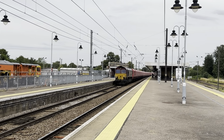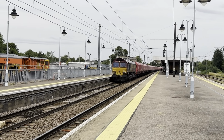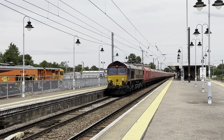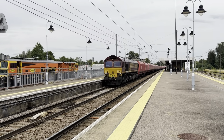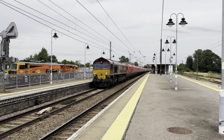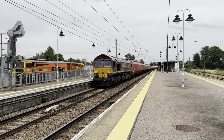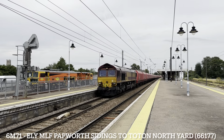It looks to be 66177. So this will be held for quite a while. And it will be. Oh wait, maybe it might. Okay, now back on the move is 66177.